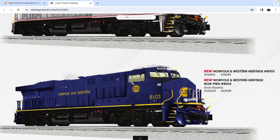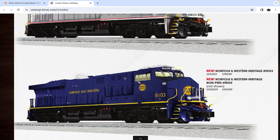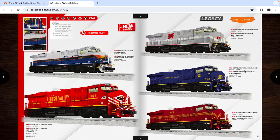Price tag for these, it appears Lionel has gone up on the price tag on these as well to $750 instead of like $650 where it once was about a year ago. Again, can be found much easier online.